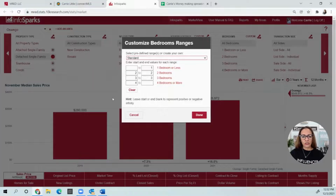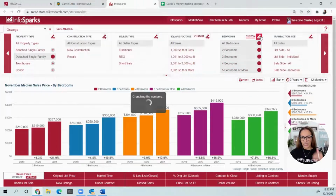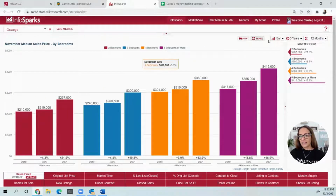So we're going to switch this to, and I'm going to pretend like I'm an expert. If you've never taken this class, see me in another class, but I think you're going to get this. I'm going to break out the data for bedrooms. And we turned off all bedrooms. And now we're just going to look at the data. Now, this is the current 12 months right here. And we're looking at November. So this means December 2020 through November of 2021.